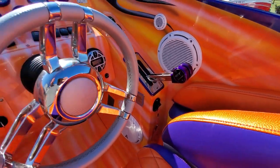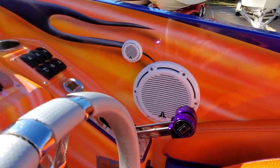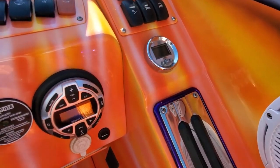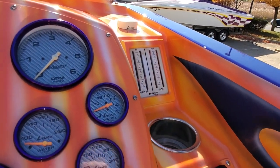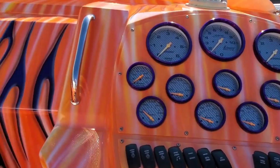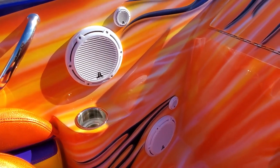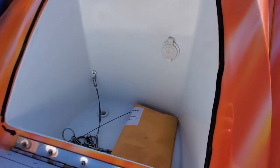Color match handles, power trim on the handle. Beautiful. You've got more JL speakers, separate tweeters. Kenwood remote, 12 volt plug-in. Got your depth finder, Mercury drive and tab indicators. It's a gorgeous piece. Passenger side glove box. Color match cabin door. Do have a small chip here. Easily touched up.